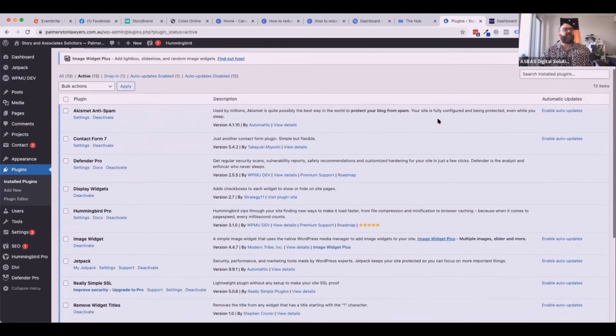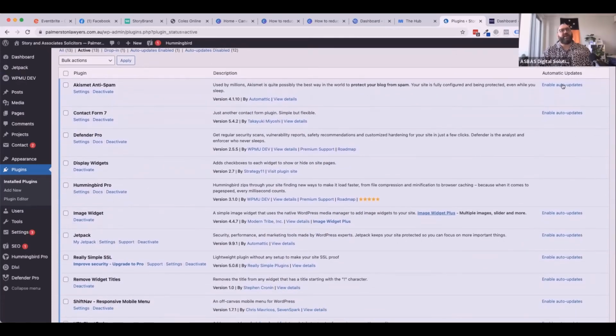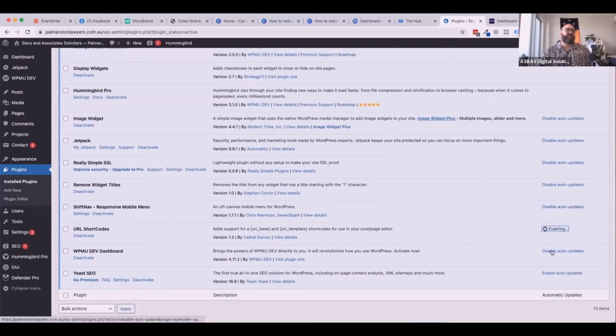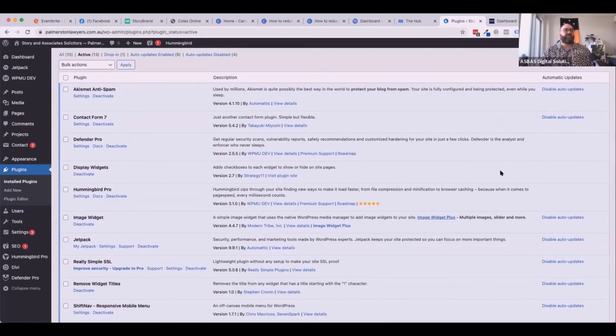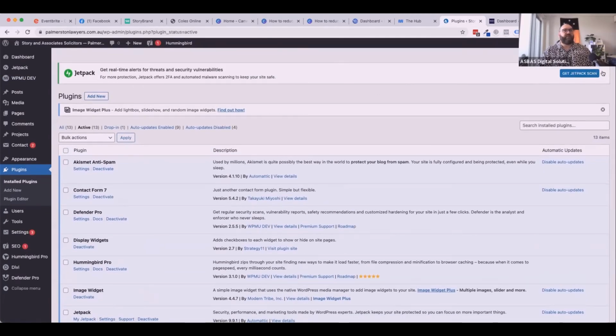There's also something here that's allowing us to run auto updates. So I can enable auto updates through all these so that I don't actually have to run the updates. What they do is every time the developer releases some piece of updated software, it will automatically do it. Now, there's some things here that don't have automated updates, like Hummingbird Pro, Display Widgets, and Defender Pro. That's okay, because two of those get updated through WPMU Dev. Now we've got all that done. We've set up all of our automated stuff.